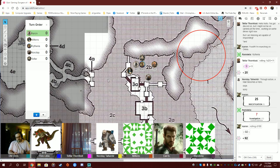Damn. So, Aaron, you find another cocoon, or not really a cocoon, but you find a pile of junked adventuring gear under a literal pile of webbing, and in that you find two things. And the first thing that you find is a staff of frost.